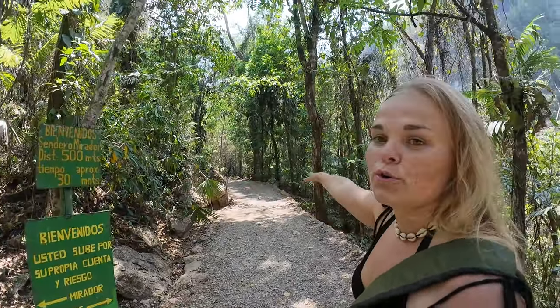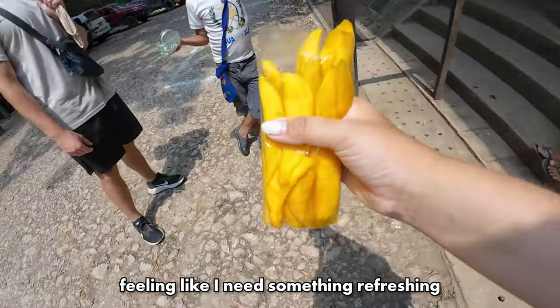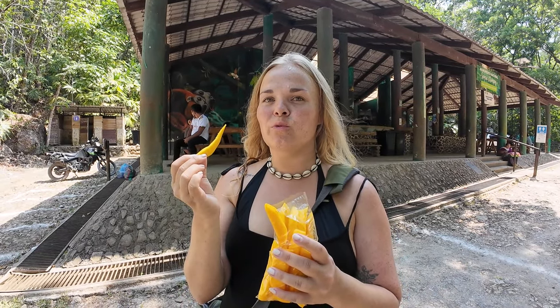If you don't really care about seeing the Mirador, you just want to swim and take it easy and not do a little hike, then instead of going up here, you can just go forward and it's a really short walk. If you go from here, it's a bit longer, but the view is really nice. And it does then feel nice to go swimming after sweating for a bit. Up to you. It's good, but a bit warm.